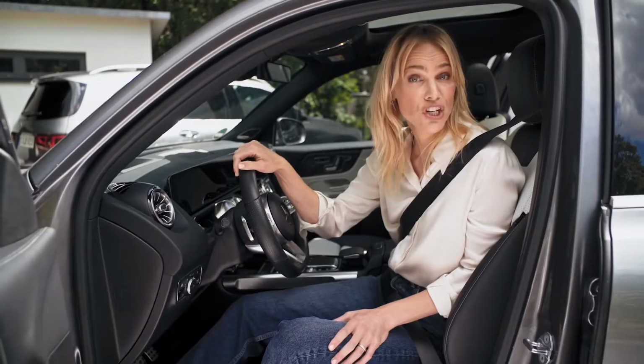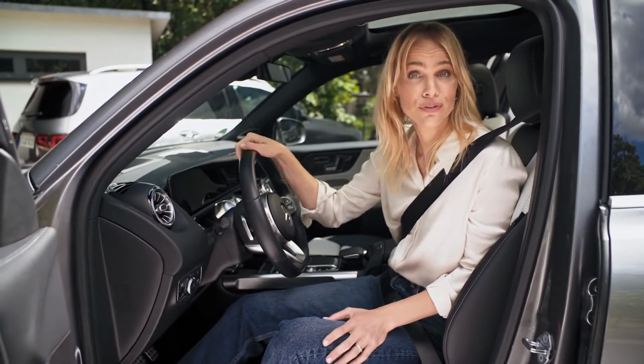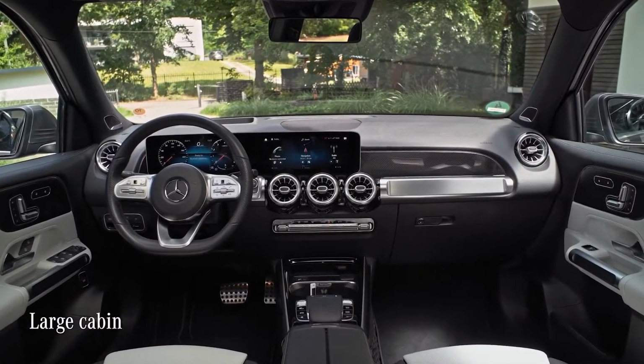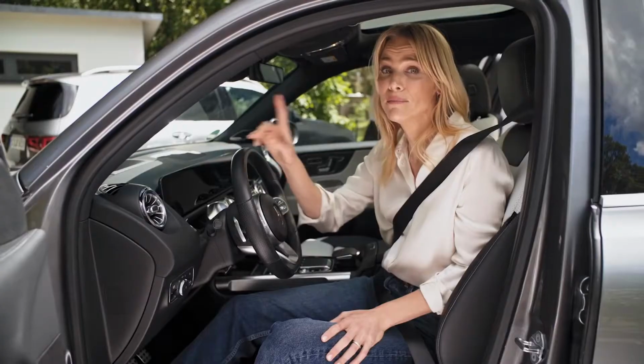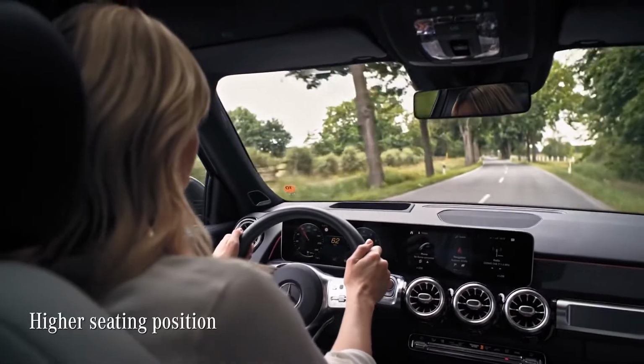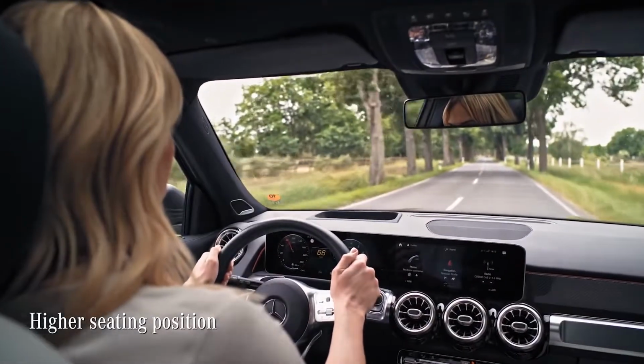My first impression of the GLB, the cabin is huge. The windshield is massive, the windows are big and it makes it feel really light and airy. But my personal favorite is the higher seating position of the driver's seat, and it makes me feel like I have a really good vantage point on the traffic.